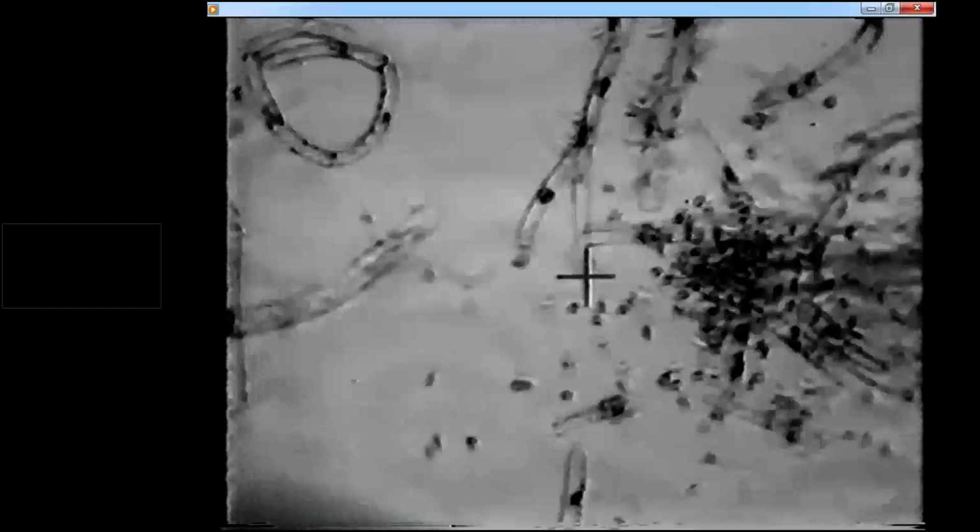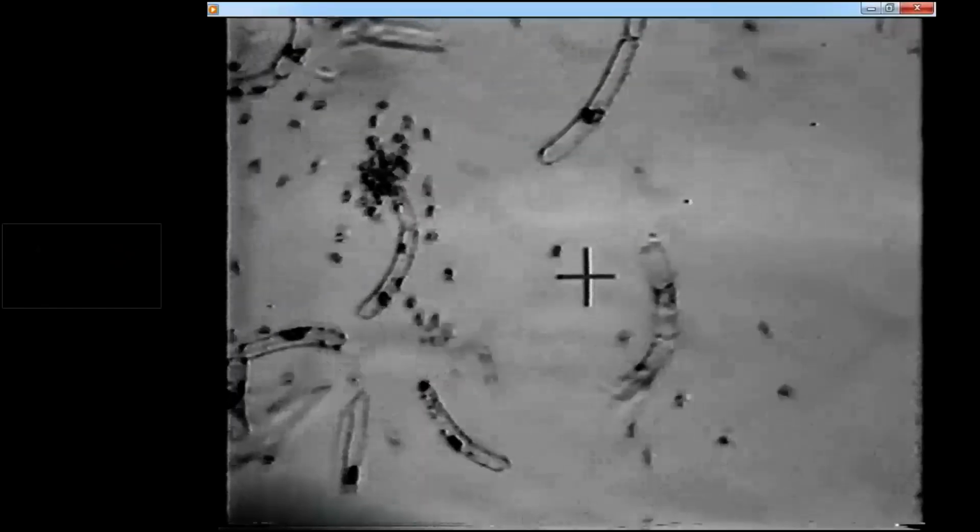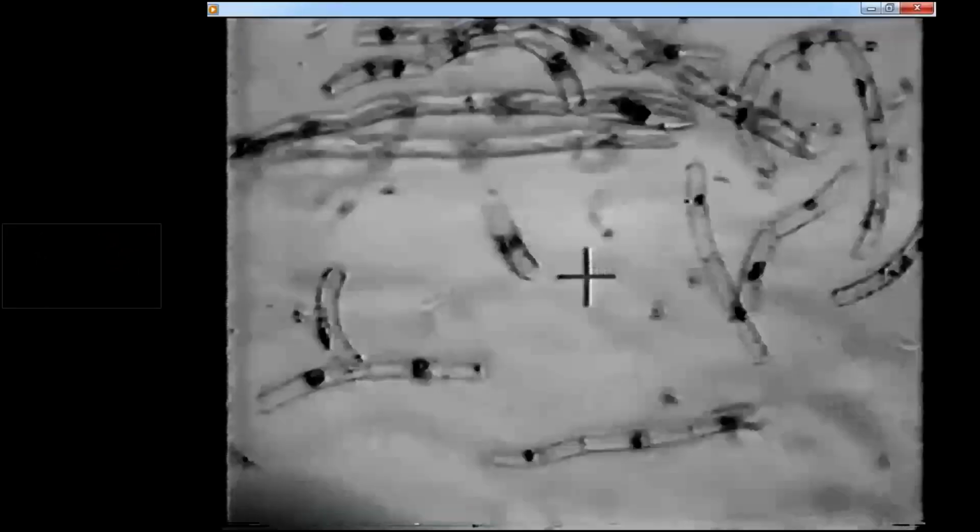Okay. Got it. So anyway, this is what we see. All of the plant cells will be invaded and killed within a matter of an hour or two, but they do it one group at a time.